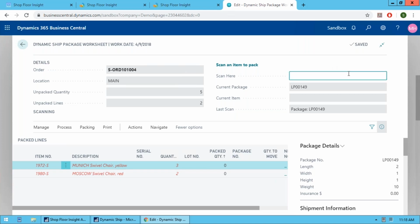All right, enough talking about weight. Back to the workflow here. I scanned the order that I'm going to work on. I said I want to start a new box, and now I'm going to tell the system what I'm actually putting into that box. So here I'm going to scan a barcode for the item. Again, as I said, I could come in here and just manually enter the quantity to move here and move certain items into certain boxes and all those sorts of things.